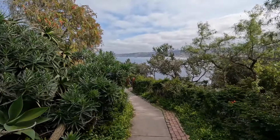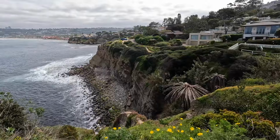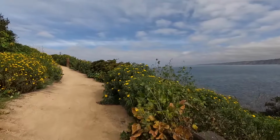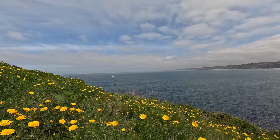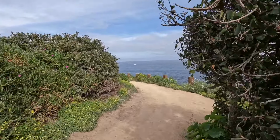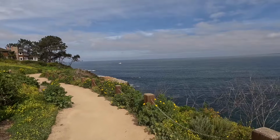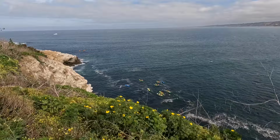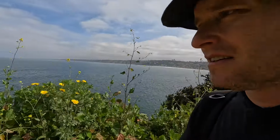Welcome to La Jolla. Upon arrival to La Jolla, we pass along an aggressive ocean current as the waves slam against the cliff face below. There's some kayakers right there. We're here today at La Jolla, specifically the Cove. And we're gonna see if we can do some kayaking and some snorkeling.